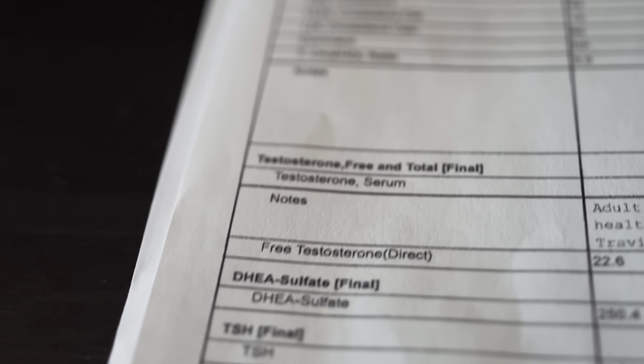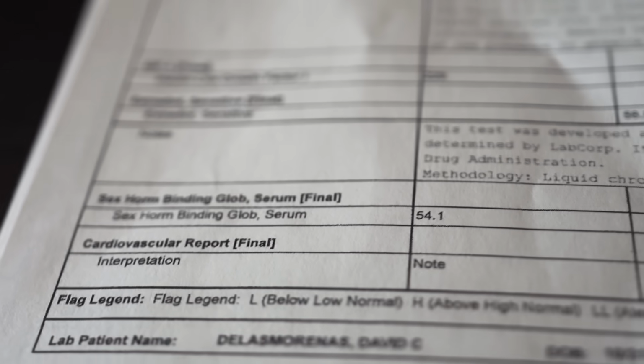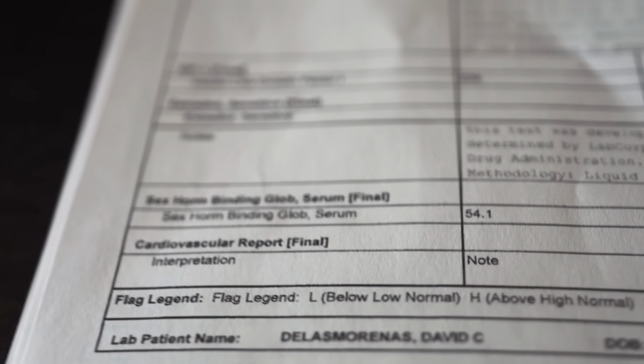So my total testosterone was 1227. This is a couple hundred points above the normal range, but you have to keep in mind that my sex hormone binding globulin was at 54.1, and this is at the top of the normal range. And what that does is it basically eats up your testosterone and lowers your free testosterone. Free testosterone is the only thing that really matters because that is the testosterone that is actually available for your muscles and your body to use.